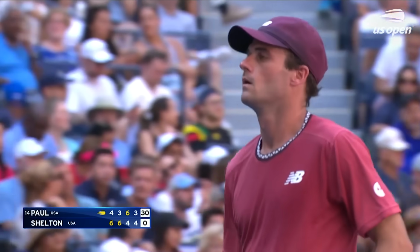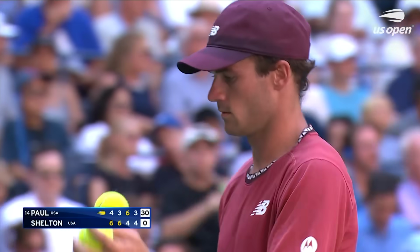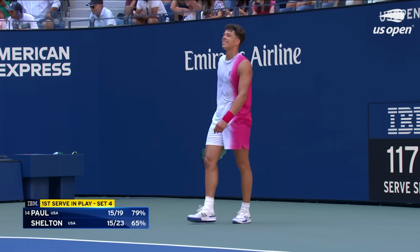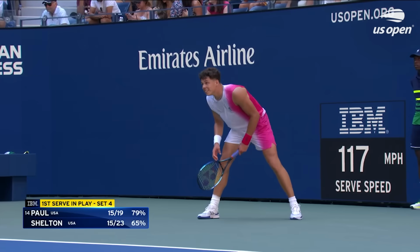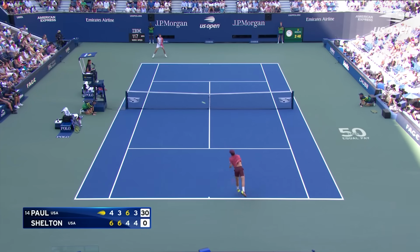Pretty impressed with how much better in this set Tommy Paul is serving. 79% in this set, first serves in the court. 60 for the match. It's been a little bit low for Tommy. First serve points won has taken a healthy increase as well. 87% versus 77.